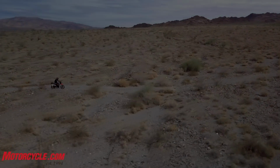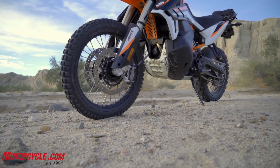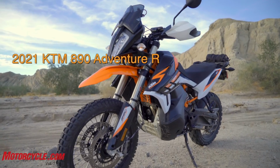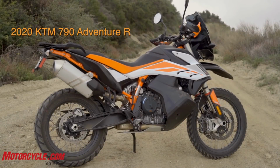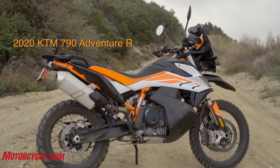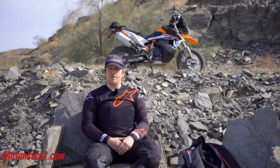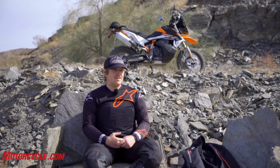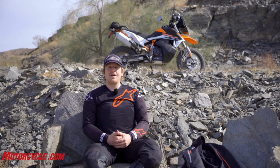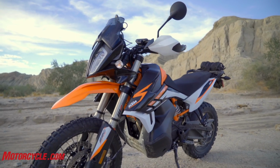Which brings me to the point of being out here on this stone chair in the middle of the desert. The 2021 KTM 890 Adventure R. The 790 is a favorite of mine because it's what I still believe to be the best middleweight adventure bike off-road, and I like to get out and explore with adventure bikes. I like a 2-hour freeway slog, but then finding some trails and just looking around. And so the last couple days I've had the opportunity to do that with KTM's 2021 890 Adventure R.